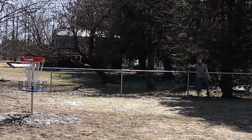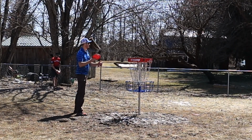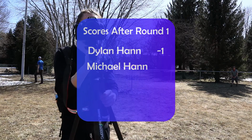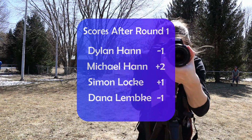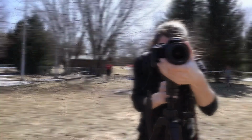This is the round 2 front 10. Do a little scoring update here in a second. All right, so after round 1, here's where we're sitting. Dylan at 1 under, myself at 2 over, Simon's at 1 over, and Dana at 1 under. Keeping things close.